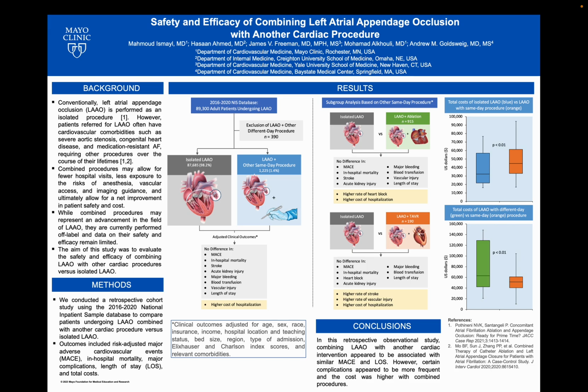And while combining procedures may represent an advancement in the field of left atrial appendage occlusion, they are currently performed off-label and data on their safety and efficacy remain very limited. And therefore, the goal of this study was to evaluate the safety and efficacy of combining left atrial appendage occlusion with other cardiac procedures versus performing left atrial appendage occlusion as an isolated procedure.